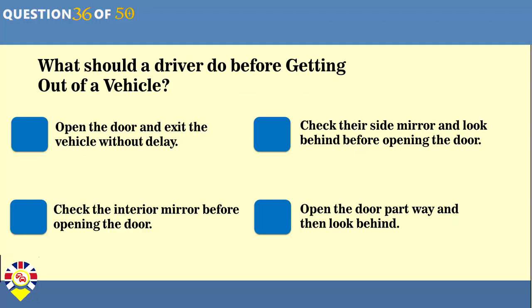What should a driver do before getting out of the vehicle? Open the door and exit the vehicle without delay. Check their side mirror and look behind before opening the door. Check the interior mirror before opening the door. Open the door partway and then look behind.